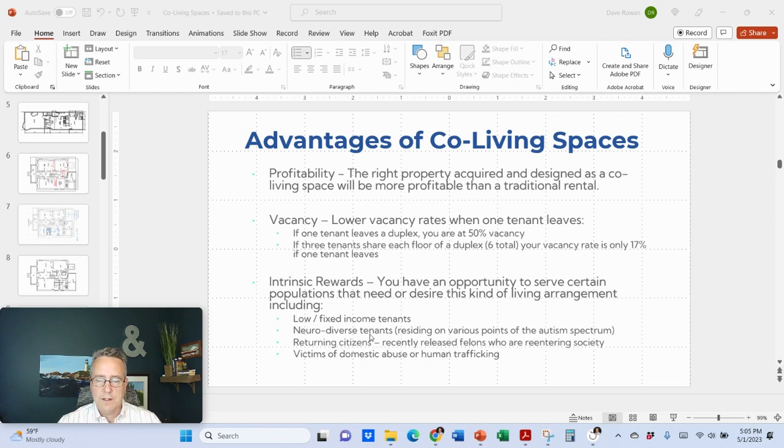For example, neurodiverse communities, people who are residing on various points of the autism spectrum. Shared housing in some cases, or at least in some areas, is good for that group. And then returning citizens, recently released felons who are reentering society, or victims of domestic abuse or human trafficking. I've seen instances of all of these set up as co-living spaces.